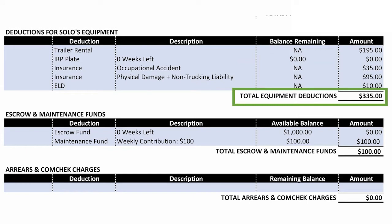And remember, guys, on deductions, drivers who have their own plates, their own trailers, their own physical damage coverage, they actually are going to have fewer deductions from solo. So your deductions really just depend on how you decide to run your own business with solo.